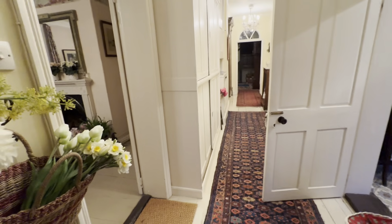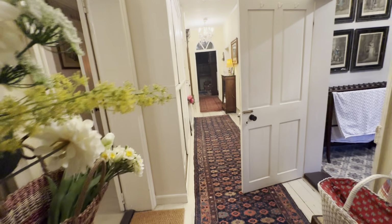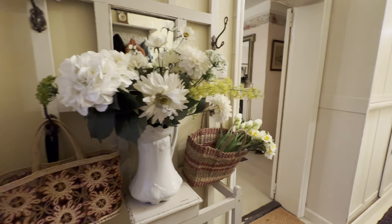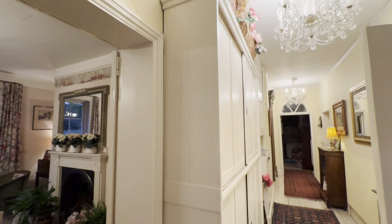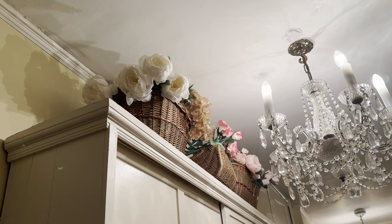What have I been up to? Okay, so as we go in the entrance, not a lot has changed here. I've still got my artificial flowers here, but let's see if I can find some different things to show you. I don't know if I've ever shown you what's on the top shelf. Let's just zoom in. So what have I got up there?